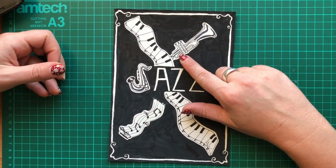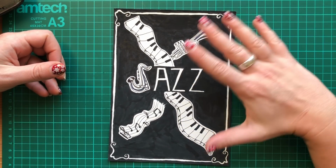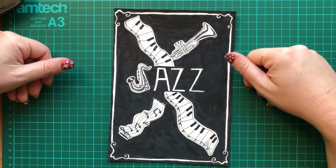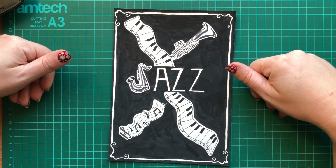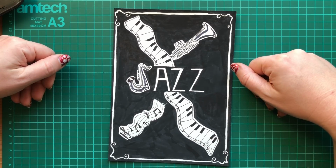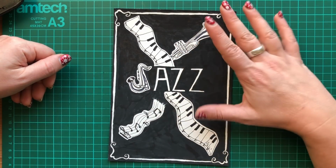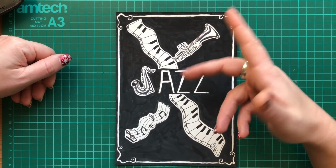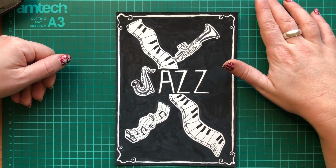I was quite pleased with my trumpet. Other than that, not really. Not something for me to be proud of. There is only so much you can do with, I think it was like 9 black pens or 8 black pens in it, and I think I could have come up with a much better concept, and had I incorporated an animal into it, it would probably have looked a million times better.